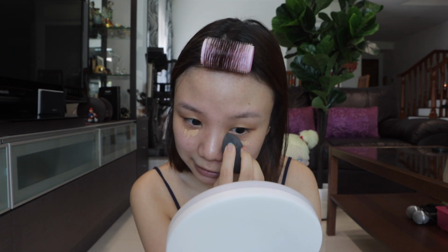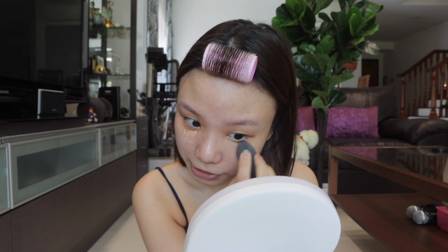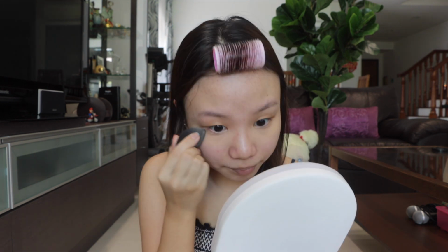Also, this is a new beauty blender. Okay, I know it's a bit dirty already, but this is new and I finally changed it after a few years. And recently I was reading an article about how all these makeup brushes trap dirt and everything. I got a bit scared, so I decided to change my beauty blender. Ta-da! Dark circles are gone.